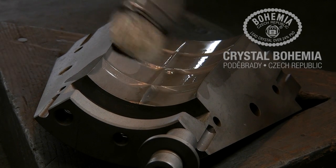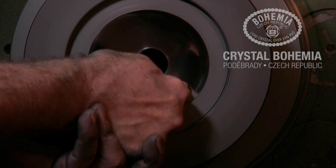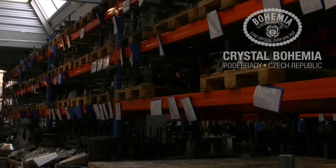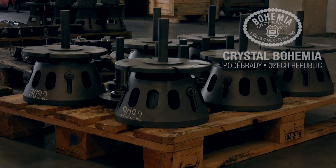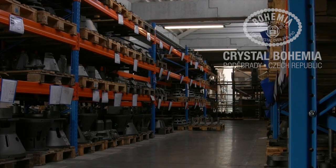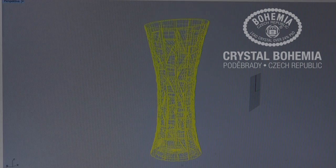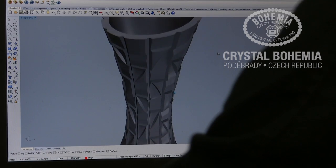Crystal BOHEMIA company manufactures lead crystal for everyday use as well as for festive occasions. There are literally thousands of different products with various designs. In addition to traditional products such as vases, bowls, candelabras and other decorative items, the company manufactures accessories for kitchens or bathrooms, chandelier parts as well as complex architectural elements. Thanks to its combination of traditional glass blowing and modern production processes, the company is in a position to meet almost any wish a customer may have.